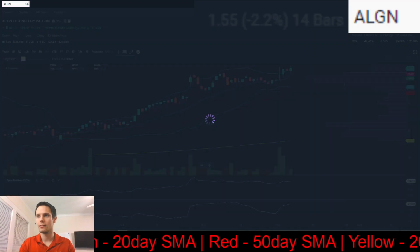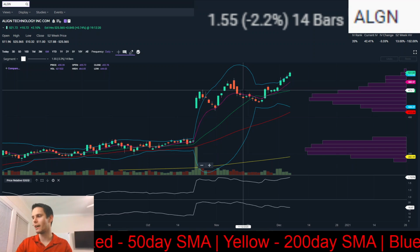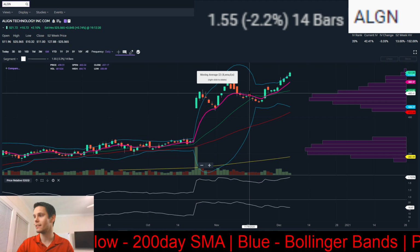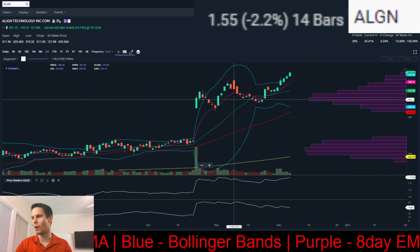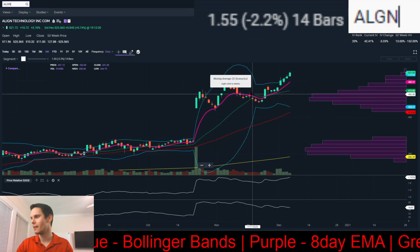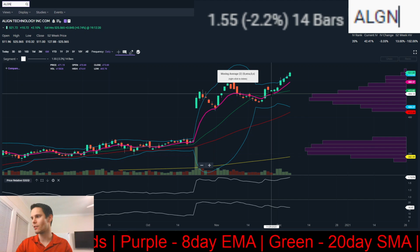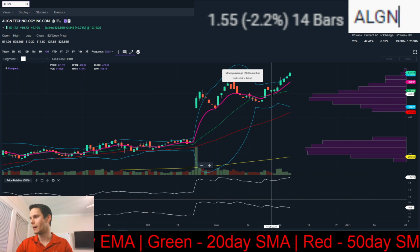And then we have ALGN. This is a trade that I took on this bar as we broke over the high from 11.16 after kind of a gap, pullback, and a wiggle setup. So after that, even though it broke out, the next day it started pulling back. So that reset the trade up for anyone who wanted to take it.